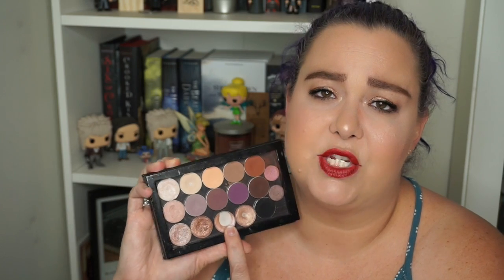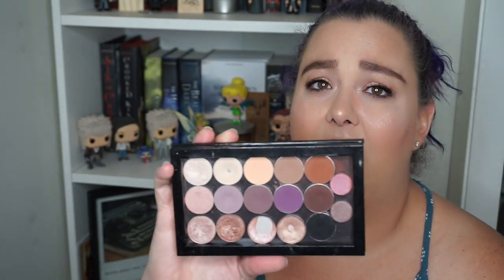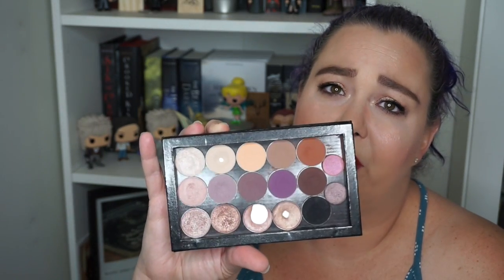I took out 2 colors to put in my MAC colors that I've been using in my Finish 17 because I realized that having multiple palettes with this one being so big in my traveling case was just too much, so I got rid of that. I hit pan on one color. I hit pan on Vanilla Bean. You can see that right here.